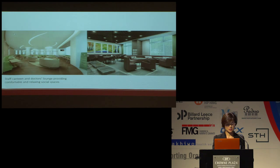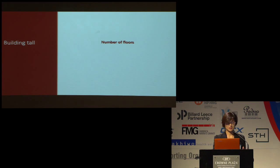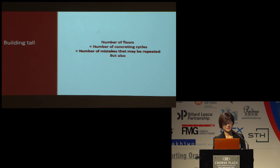Staff spaces have to be salutogenic too. So these are the staff canteen and doctor's lounge for social gathering. So, in conclusion, I would say building tall is possible. The number of floors may equal the number of concreting cycles, the number of mistakes that may be repeated, but also chances to make better places.